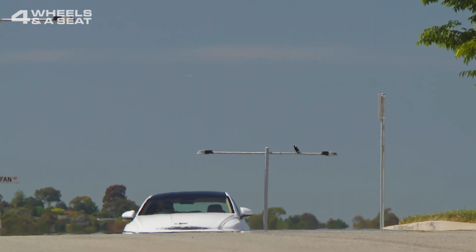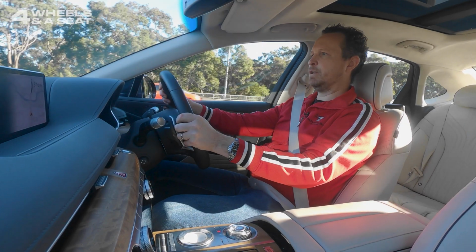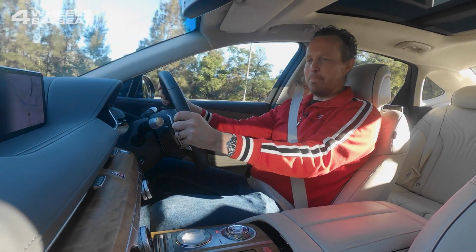All right, let's turn on the seat massager here. There we go. Pelvic stretching. Ooh. It's massaging my bum.